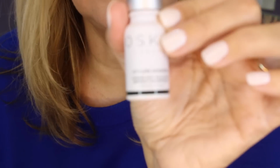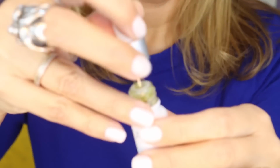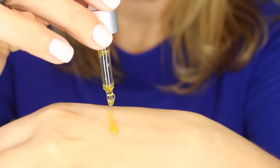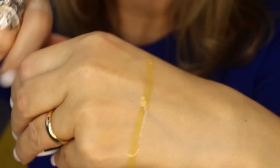Now it looks like this. You add 1 to 2 drops to your normal product, whether that is in your serum stage or in your moisturizer stage. Let me show you again. It is the teeniest amount, like that. That's enough. You do not reapply. You do not apply more than once a day. This would normally be mixed in with your other product. That will shield your skin from free radicals.